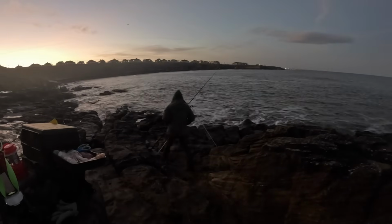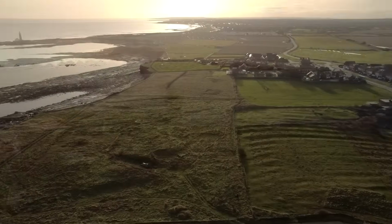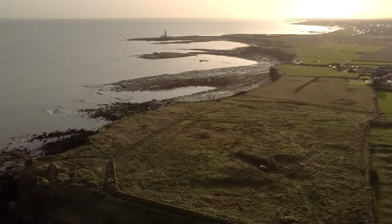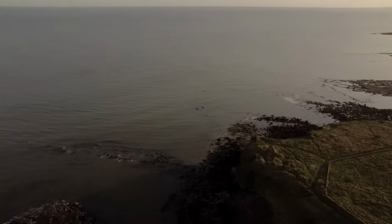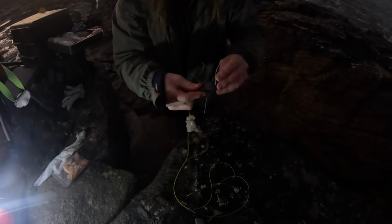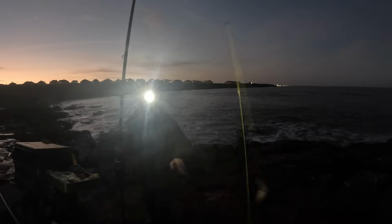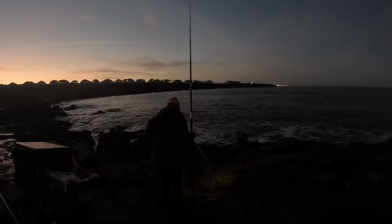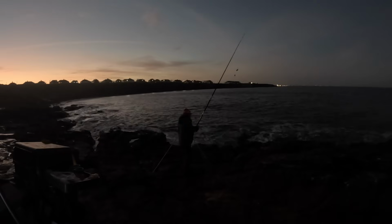Right, I think probably time to pull this in and get a fresh bait on it. It's been in the weed, which is good. That's where I want it to be. Right, there's another nice big bait. Right, I'm just going to keep chucking it into the same area because it felt like there was a bit of depth there. So it doesn't need to be too far, just a little lob.